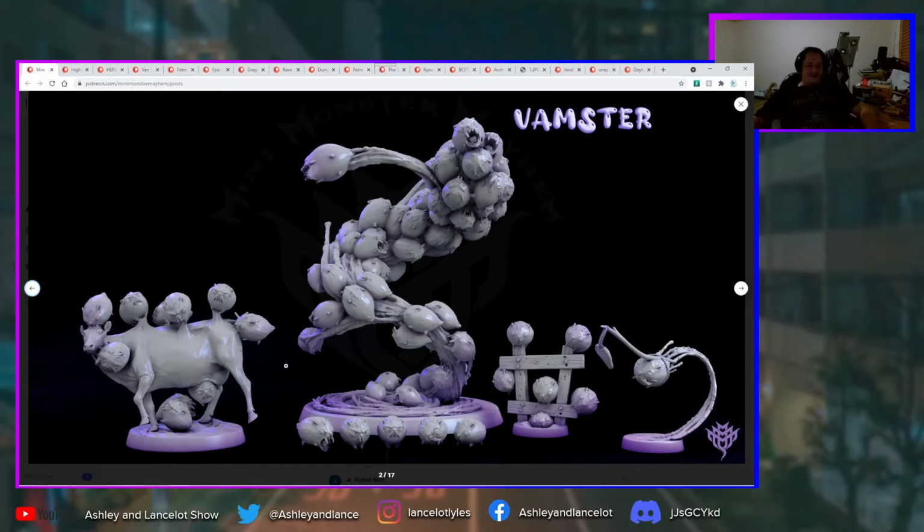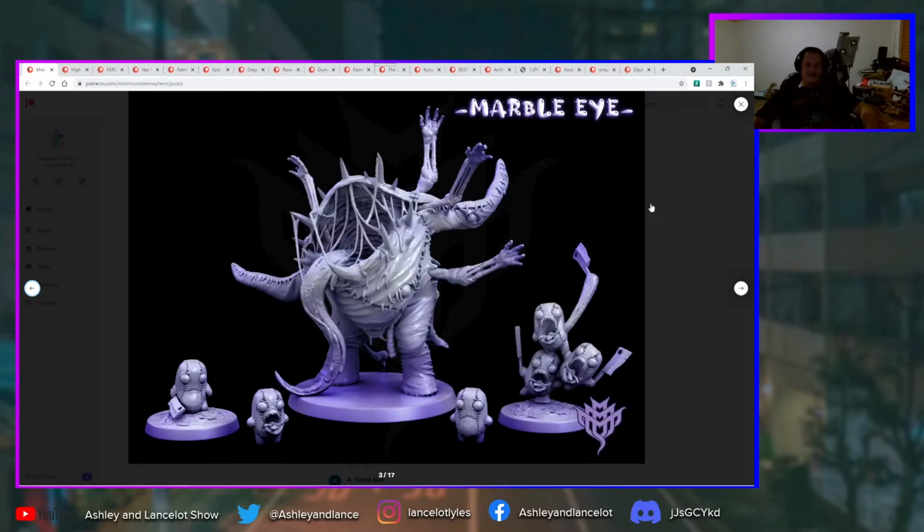That looks freaking creepy, little buggers. I'd end up printing that too. A vamster, so it's a vampire hamster. That is creepy. If I put this in my game, everyone's gonna be terrified. Oh, how cute! There's a swarm of them just biting all of their bodies up.